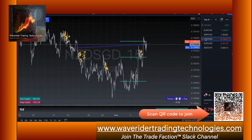New Zealand, Singapore dollar. This is a minor wave top. Oh, I was going to get in this one earlier, but it looks like it might give me another chance here. When I got up, this was trading around here, and I was like, I should short that. But it looks like if it pulls back up to here, this would be a good short opportunity. So keep that in mind.